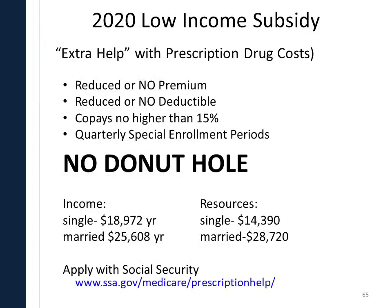There is also assistance available for paying prescription drug costs. This is through the Social Security Administration. Depending upon your income level, you might have to pay a reduced or no premium for your drug plan, no deductibles or reduced deductibles. Your copays would be limited to no higher than 15% of the cost of the drugs. You'd get more frequent enrollment periods at times. You wouldn't have to go through the donut hole.